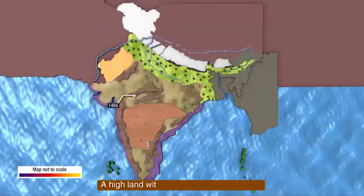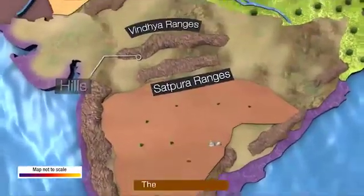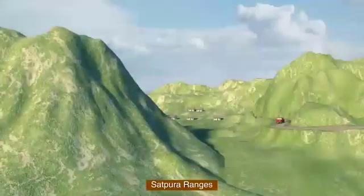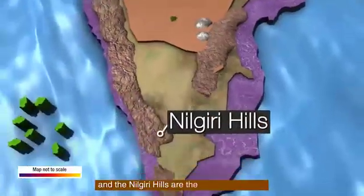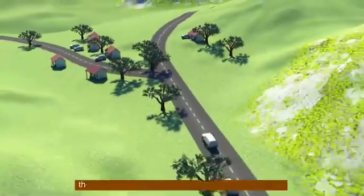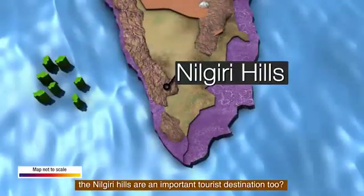A high land with a round top is called a hill. The Vindhya Ranges, Satpura Ranges, and the Nilgiri Hills are examples of hills. Did you know the Nilgiri Hills are an important tourist destination too?